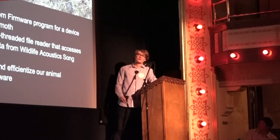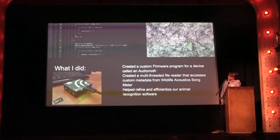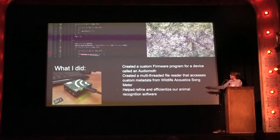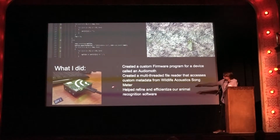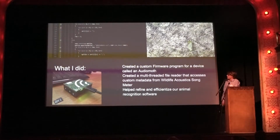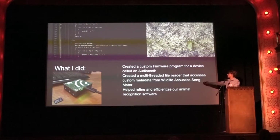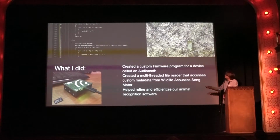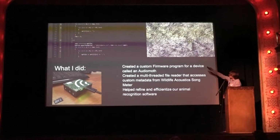So for my internship, I had 3 different projects that I worked on. The first project was to create a custom firmware program for a device called an AudioMoth. That's that little thing down in the corner over there. I also created a multi-threaded file reader. Those of you who are programmers will understand the irony of that. It accesses custom data from a company called Wildlife Acoustics Song Meters. And I helped refine and make more efficient our animal recognition software for images, which is something like you would see right there.